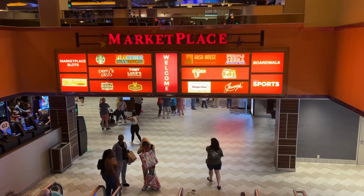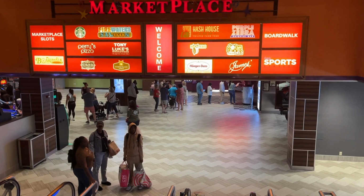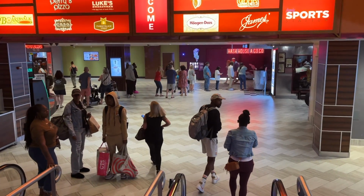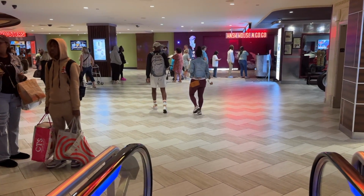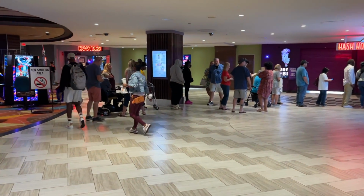We ate last night at Casa, I think it's called. It's a Mexican spot. They had a DJ. They have pizza. They have music, good food, good vibes. They have Haagen-Dazs, and that's a new addition because they didn't have Haagen-Dazs before. And then right through, they have Hooters as well.